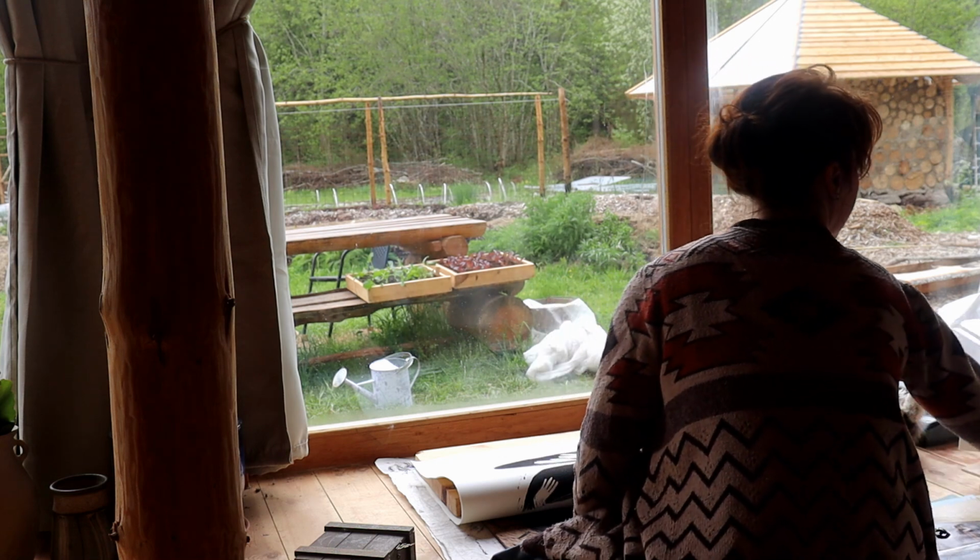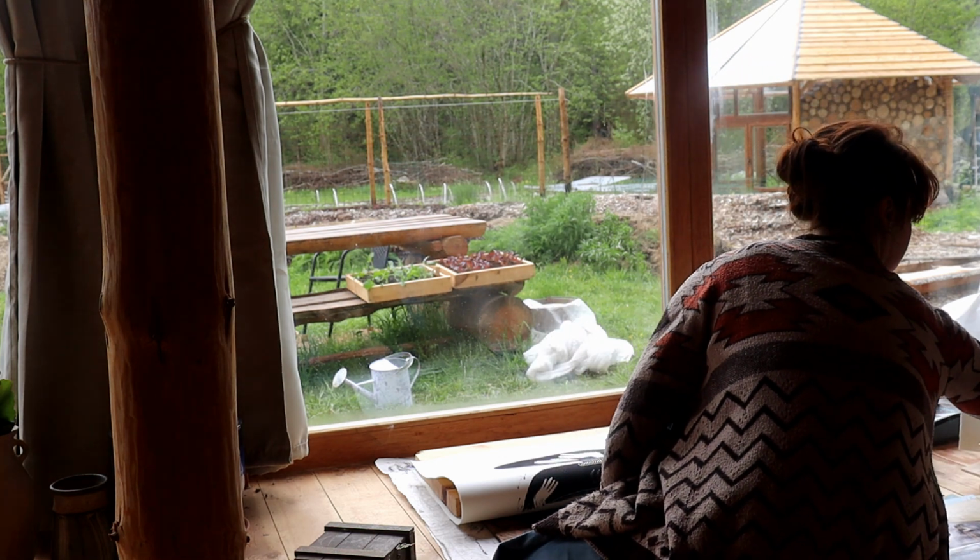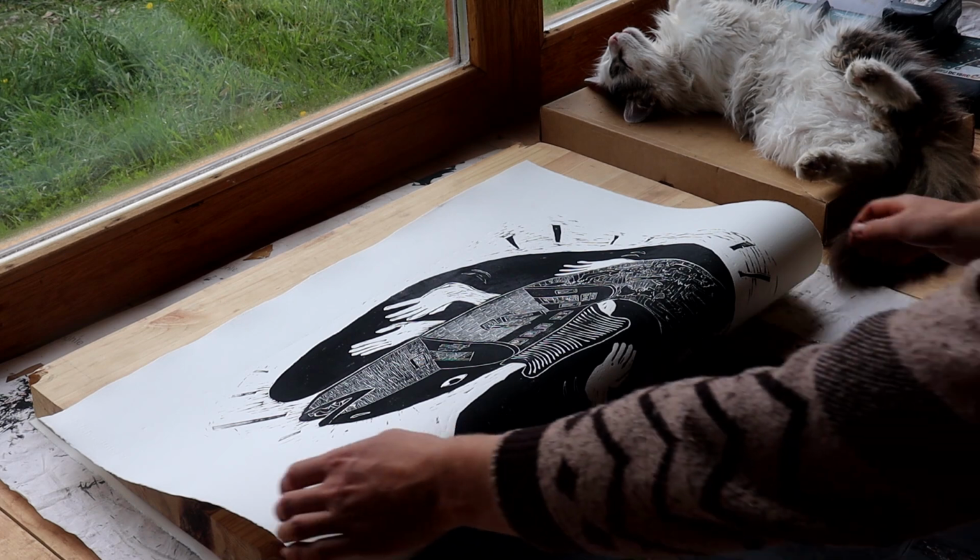At the same time, I needed to print a certain amount of prints to sell in some local shops on the island this summer.